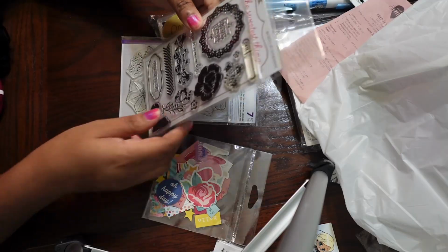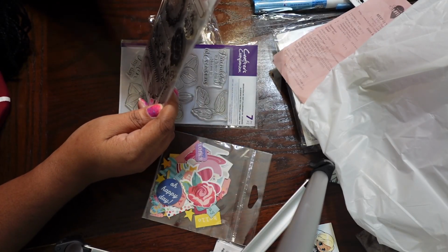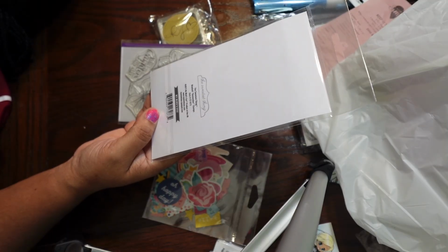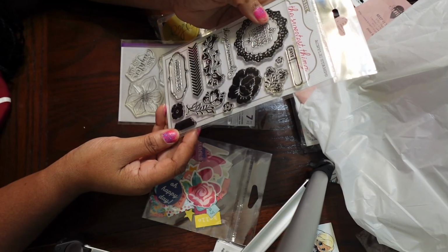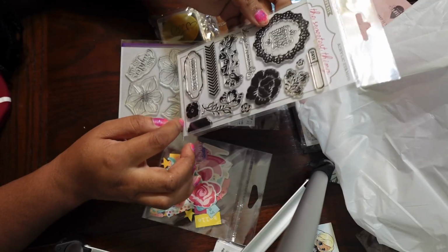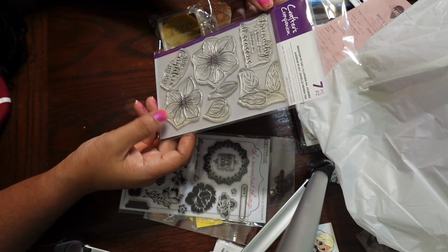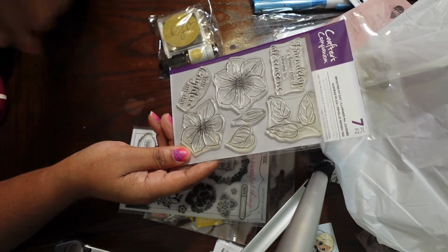So I got that. This is My Mind's Eye, The Sweetest Thing by Jen. Okay, it's called The Sweetest Thing, Bluebell Remember Stamps. I like the one that says bright, silly, happy, things to remember. And of course, anything with flowers, I love that. So I got that. This is Crafter's Companion, Brighten My Day 7-piece flower stamps. Got that. I like this stamp that says You Brighten My Day.